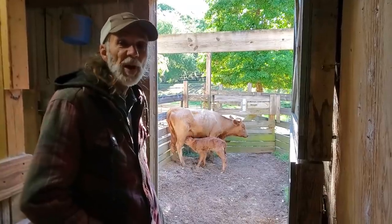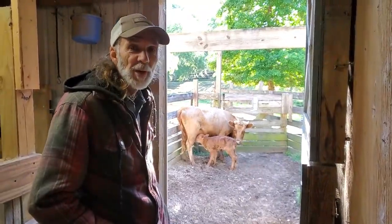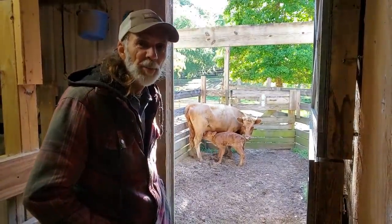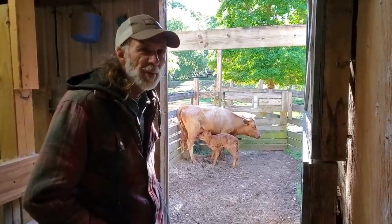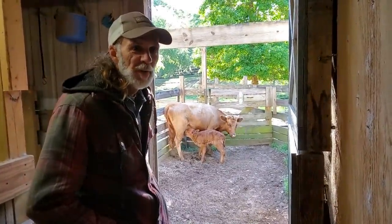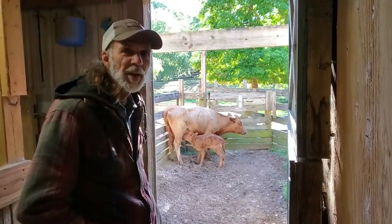She was bred when we got her, didn't realize it. We thought we'd be breeding her to our bull, which is a blessing because we got her a lot earlier. I was able to actually walk up to her and squirt some colostrum out of one of her teats. She's never been a real gentle type cow for me to just touch her teats, and I found that kind of amazing that I could do that. And she didn't try to get rough or anything like that.